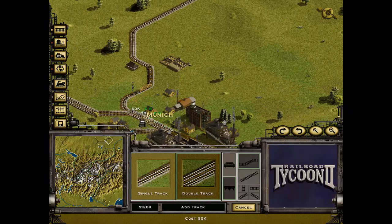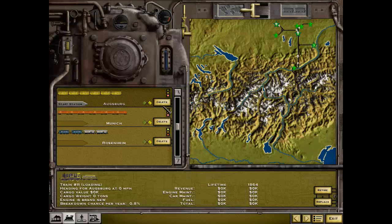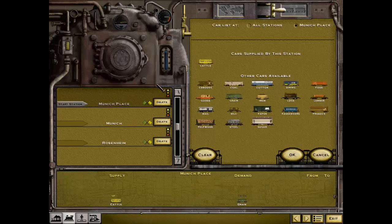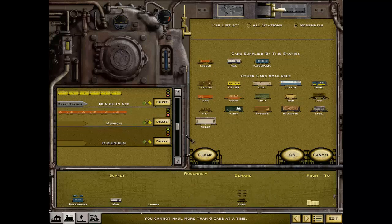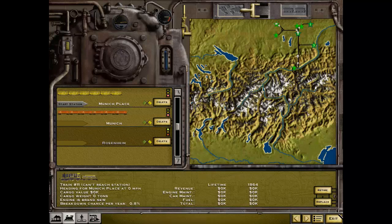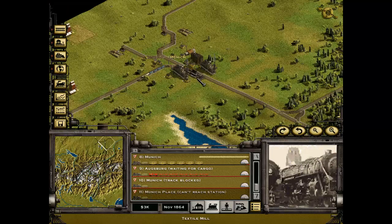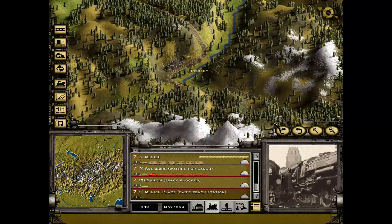Make this one a double track just here, just up to there, because we want it to be nice and efficient. So there's only one train that goes that far. Some cattle. The cattle's going to take some food from Munich to Rosenheim, and then that's it. That'll hopefully bring up the cash money that we're making from both of those things.